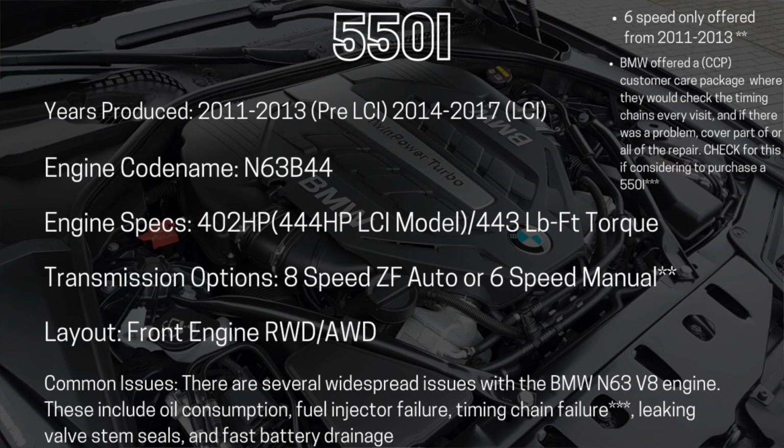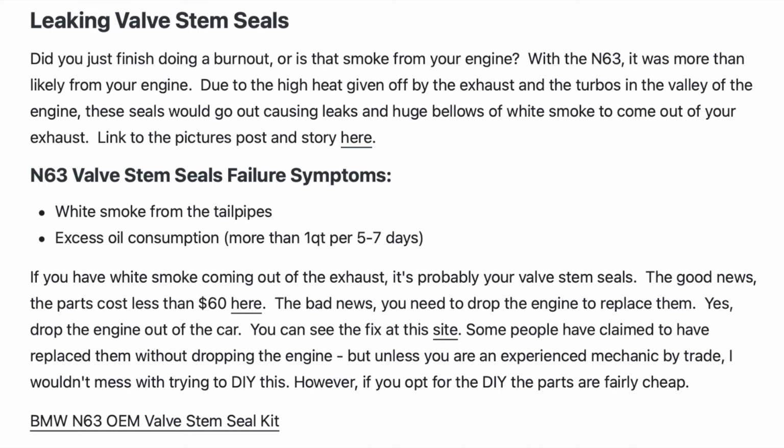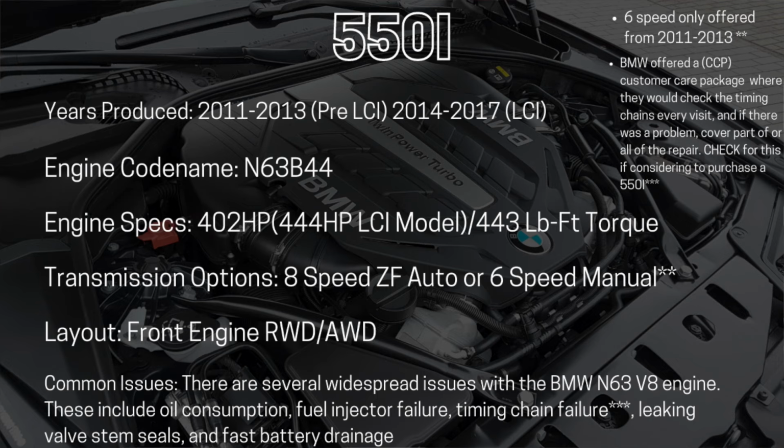Another common problem on these motors are leaking valve stem seals. If you're noticing oil coming from your tailpipes at any point, it's possible that these seals have gone bad. Just be on the lookout for that in the history if you're considering purchasing one.